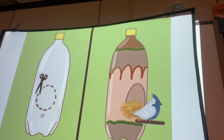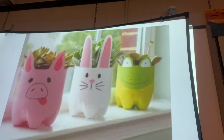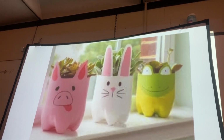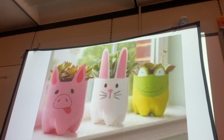Oh, look at this one. They cut out a circle and they turned it into a little birdhouse. I like it. Oh, this one's good too. Made it into like little decorative baskets. I don't know if this is for springtime or what, but they've got little flowers growing on the inside there.